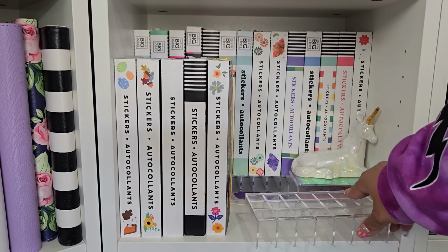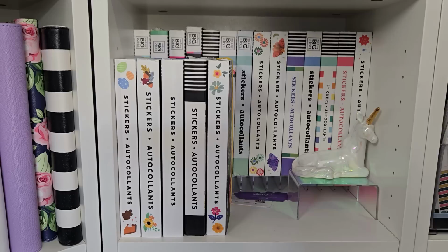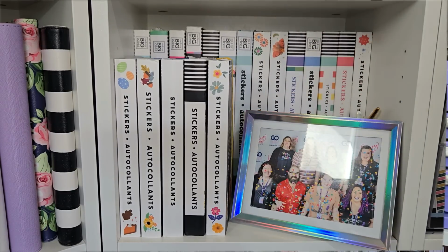And literally that's all I do. Two of these fit across on this IKEA shelf, so that was pretty cool. That shelf is pretty simple. That's all that's on that one, just some mega sticker books.